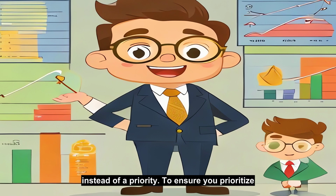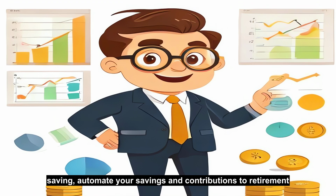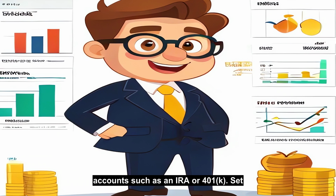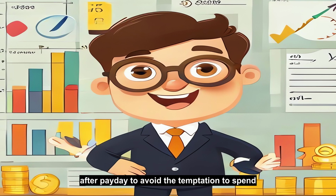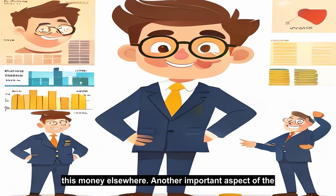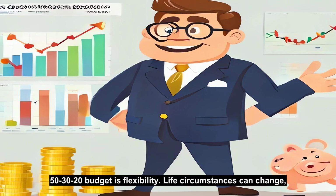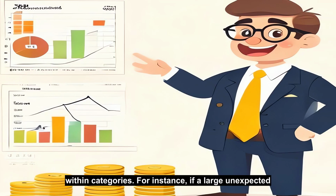Savings and debt repayment make up the final 20% of the budget. This portion should be allocated between building an emergency fund and paying down high-interest debts. An emergency fund can protect you from unexpected expenses without accruing credit card debt, while reducing your debt load decreases interest payments over time. Aim to save at least 3 to 6 months' worth of living expenses in your emergency fund.